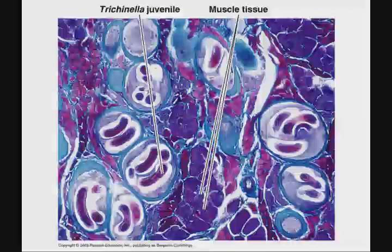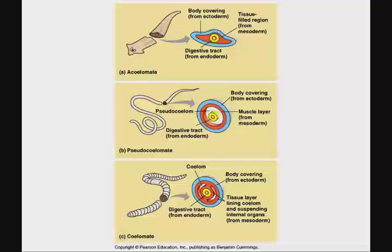Now, the other thing that's interesting about nematodes is this is going to be the first time that we see the evidence for a body cavity. And that's one of the trends that we're going to follow as we move through the different phyla. Body cavity is a space inside the organism that separates the internal organs from the body wall.